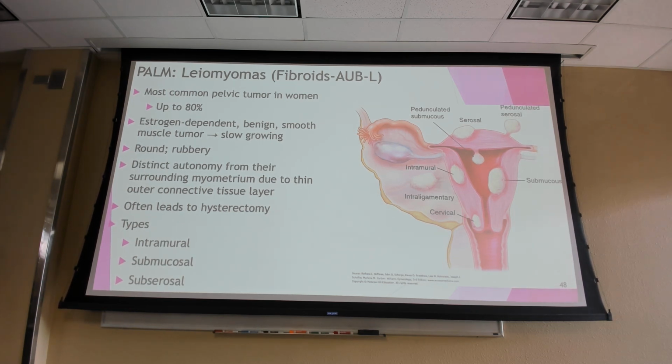If those get really large, okay, these patients may come in with amenorrhea, right? Because it can prevent the pathway for the blood to leak. Okay, so it can completely occlude that pathway. So they may still have cyclic abdominal discomfort, like, hey, I'm still feeling like I'm going to bleed, but I haven't bled in three months now, or several months. And the cervical ones are a little bit more rare.